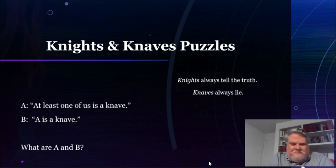One more. I think this is a tricky one. A says, "At least one of us is a knave." B says, "A is a knave." What are A and B?